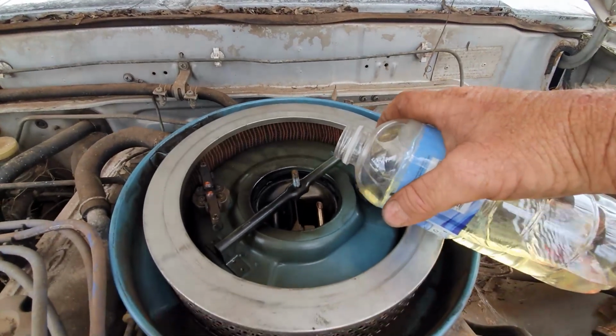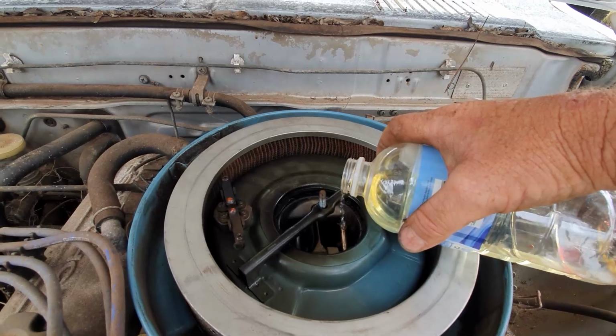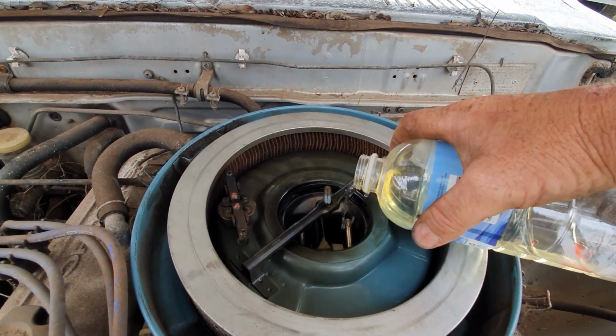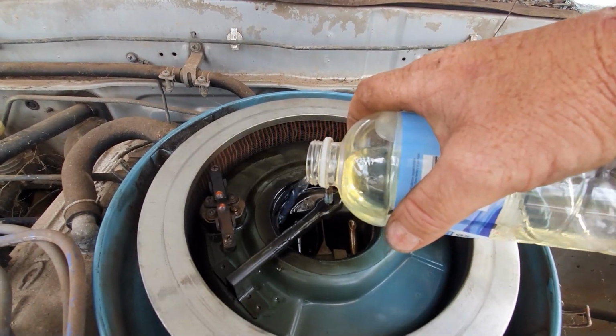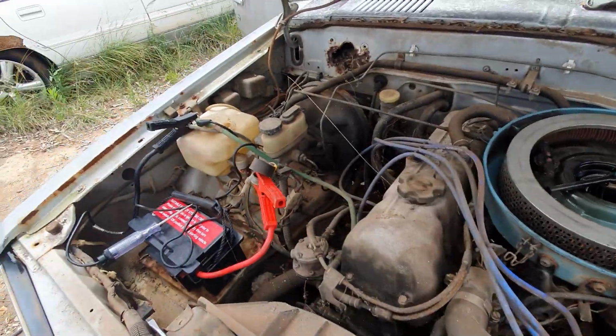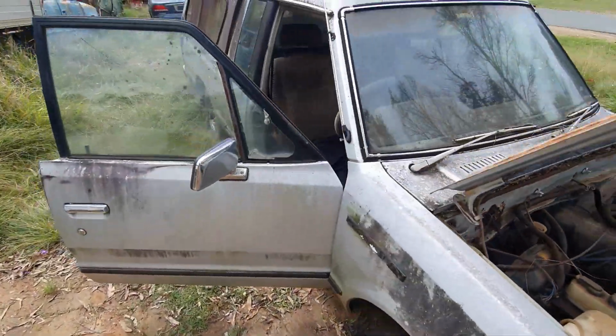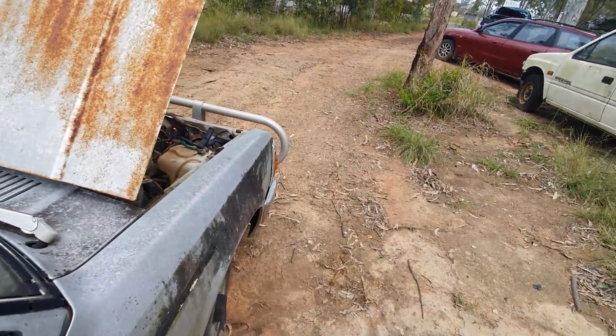Wonder if I can get a bit actually into the float bowl. That'd be better. See how good I can do it. No. Bloody hopeless. Oh well. Anyway, I'll give it one more go, and then from there I do have to go to work. No wonder I'm always late.